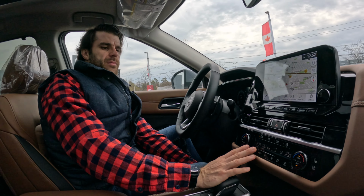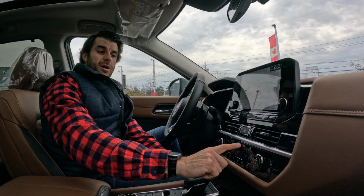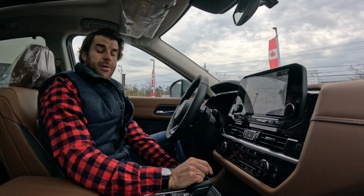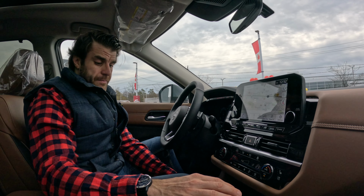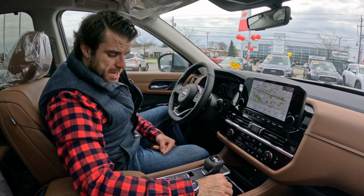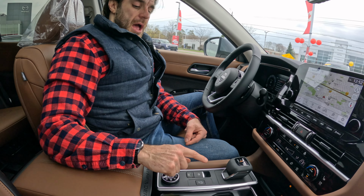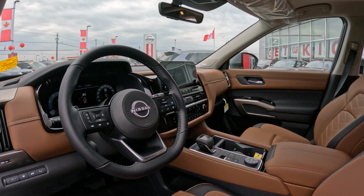Down below, we got heating, air conditioning, all digital. Okay, I can also control the rear temperature here. So if I want to control the rear, I could just press rear. If I want to turn that off, I can turn that off. If I want to lock it so the kids aren't playing around with it, I can lock it. We got a wireless charger down below, USBs, electric shifter. There is the auto start stop right here. So it's going to stop for you when you're at a red light. Electric parking brake with the auto hold.